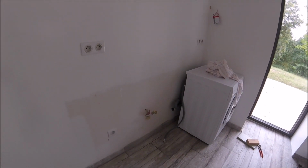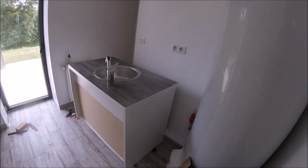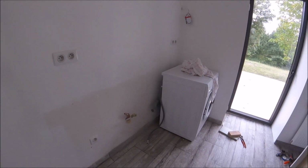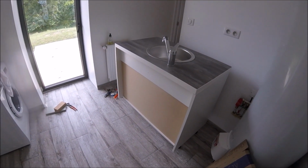Right, the utility room. Got to plumb this unit that I built up earlier. So I've put the brand new fittings on that I bought earlier this morning, so that's all done. I've now just got to cut out to allow for the waste pipe in them. So cut out the back of this carcass.